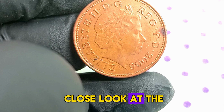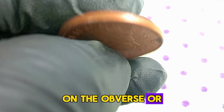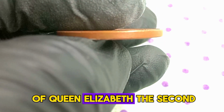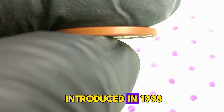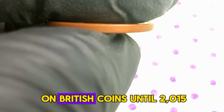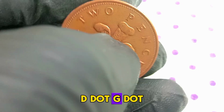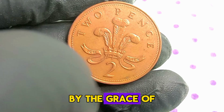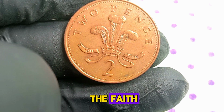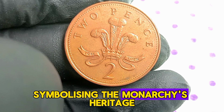Let's take a close look at the design of the 2006 2-pence coin. On the obverse, or the front, we have the portrait of Queen Elizabeth II. Designed by Ian Rank-Broadley, this portrait was first introduced in 1998 and remained in use on British coins until 2015. If you look closely, you'll see the inscription Elizabeth II D.G. Reg. F.D., which stands for Elizabeth II, by the grace of God, Queen, Defender of the Faith. It's a common inscription on British coins, symbolizing the monarchy's heritage and tradition.